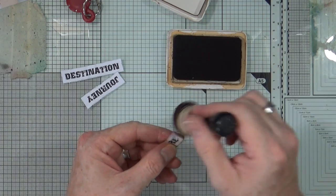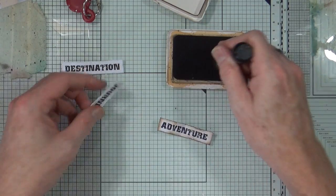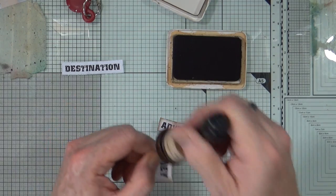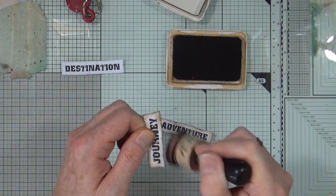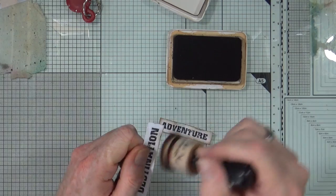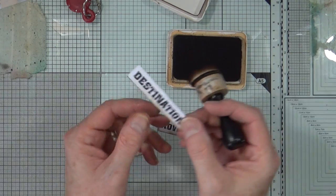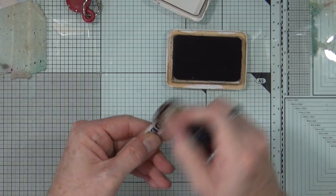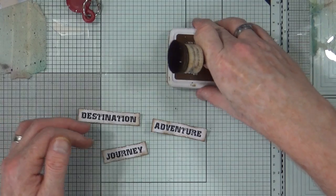So again, with this, if you've got distress inks and that kind of stuff and you prefer to use those, you could use vintage photo, old paper, antique linen. Any of those colours would work great. Or any other neutral tone inks that you have would do the trick also.